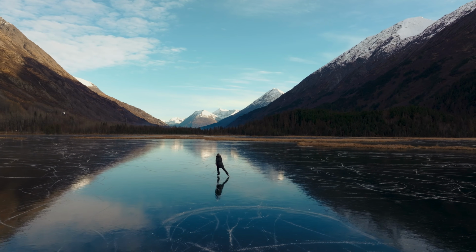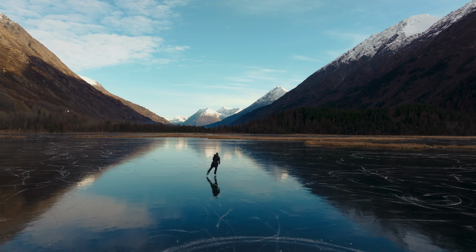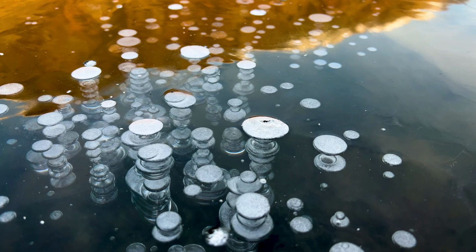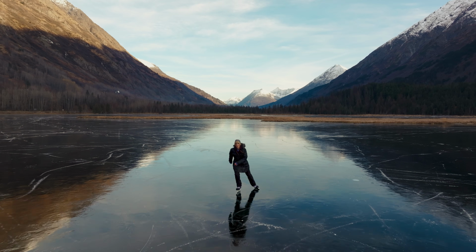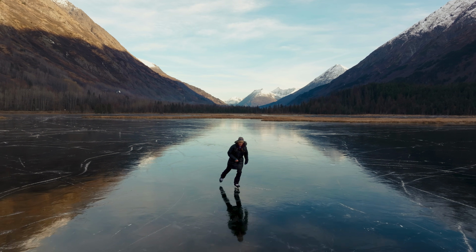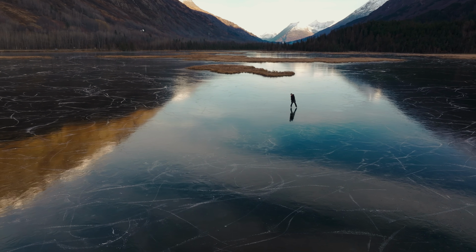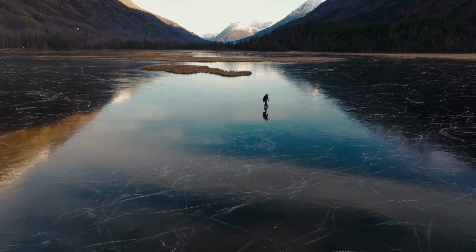There is a name for the moment a lake freezes over with a thin sheet of ice as smooth and crystal clear as a pane of glass. It's called wild ice. It doesn't happen every year. The conditions must be just right, and it's not always safe to go out on it.